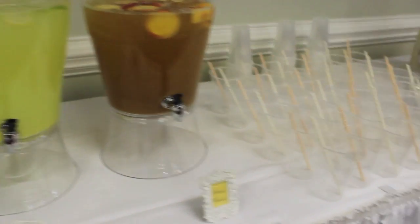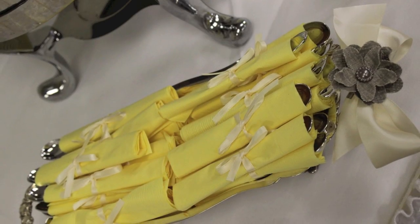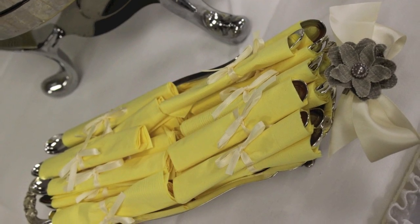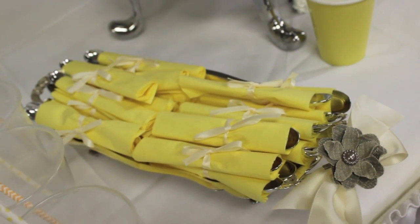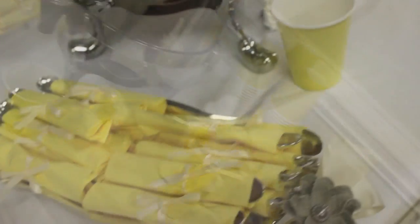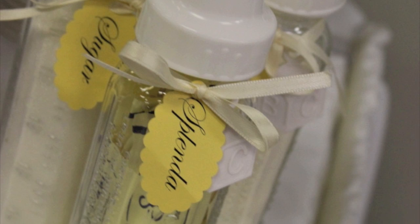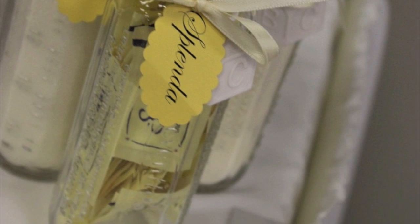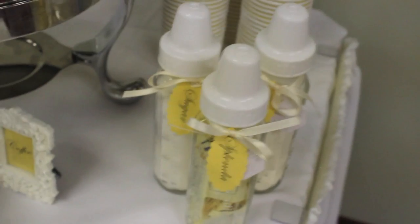Along with, I did a lemonade, and then I did a peach punch, and it really went over well. And then served coffee, and I simply took the napkins and spoons and I wrapped them together with a little bit of ribbon and put them on a silver tray just to give great presentation there. And then what I did with the sugar and the creamer and all the condiments for the coffee is I put them in glass bottles just to keep with the baby theme, and I thought it was just a fun, whimsy way to handle the condiments for the coffee, and I loved how that turned out.